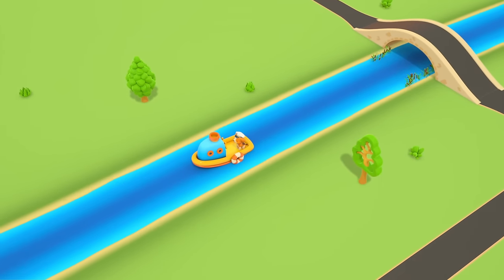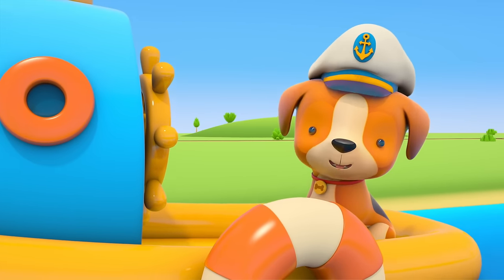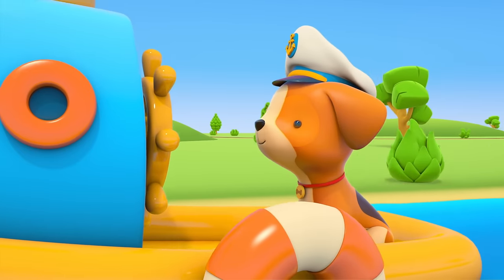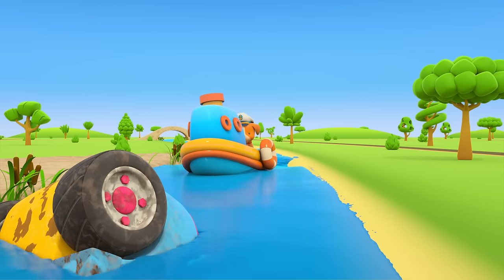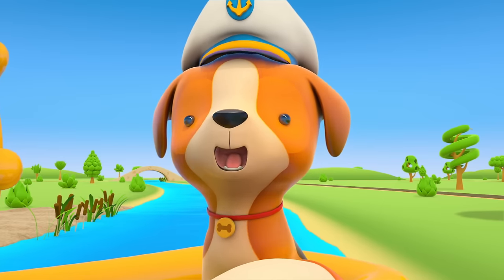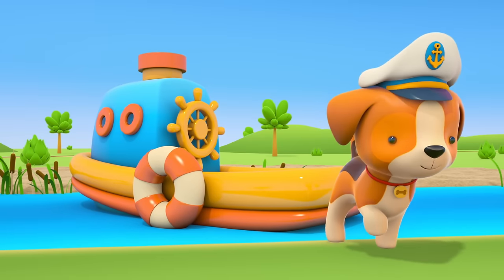There's a little boat sailing on the river. Captain Puppy is at the head. Do you see something? Oh, is that an old wheel? The whole car is in the water. Who can help get it out?